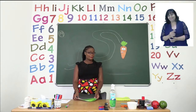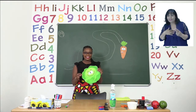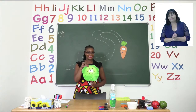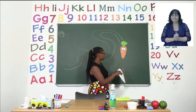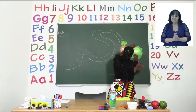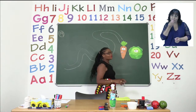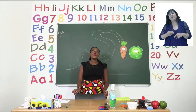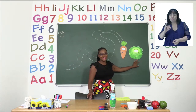And the second thing I think bunnies like to eat is cabbage. Everybody, let's say hello to Mr. Cabbage. Hello, Mr. Cabbage. Now, Mr. Cabbage is also going to go up there because our bunny likes to eat cabbage. And just like the bunny, we should also eat our vegetables. They are nice and juicy and healthy for us. So you are going to draw your carrot and your cabbage.